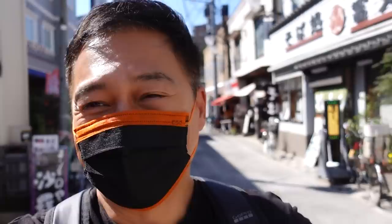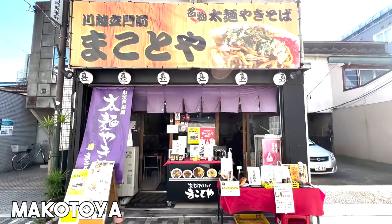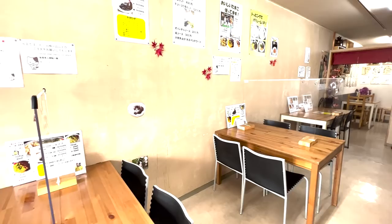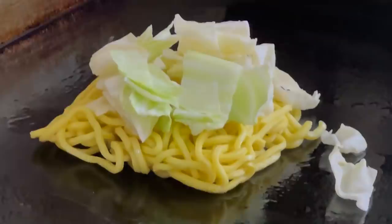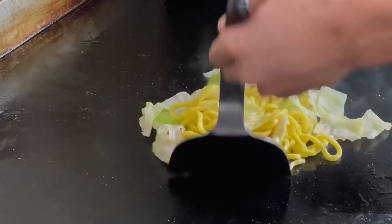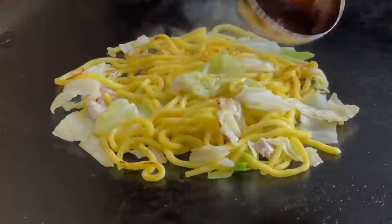And here we are at our next stop. This place is famous for their yakisoba, their fried noodles. All right, guys, let's go inside and eat some fried noodles. So this place has been making yakisoba since right after World War II. The owner's mother used to have a restaurant, then he took over and made it into a yakisoba shop because he loves yakisoba noodles and he loves sauce. That's what he says. What's different about this yakisoba is that it's made the old-fashioned way, and the noodles are very thick, almost like udon noodles, but they are definitely not udon noodles.